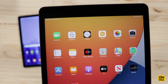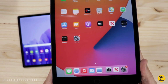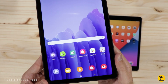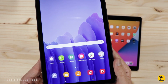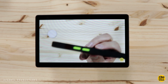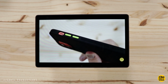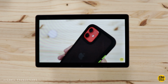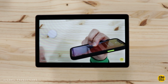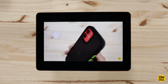The display or screen on both of these tablets are 1080p resolution, and I was actually surprised a little to see how much better the iPad screen looks when watching movies or videos on YouTube compared to the Galaxy Tab A7. Even the viewing angles were drastically better on the iPad. The Samsung tablet only looks good when viewing it straight ahead or directly in front of the screen, because as soon as you slightly angle it, the colors and just overall contrast on the screen seem faded or washed out compared to that of the iPad.